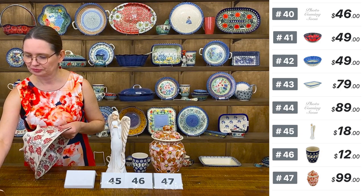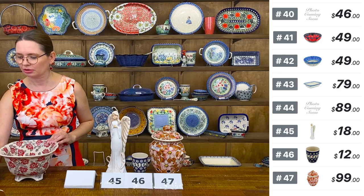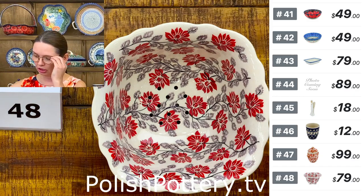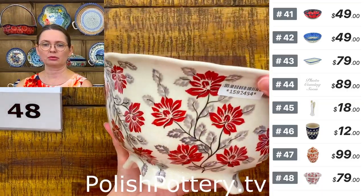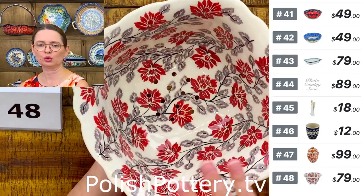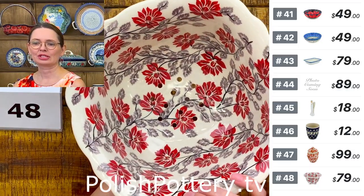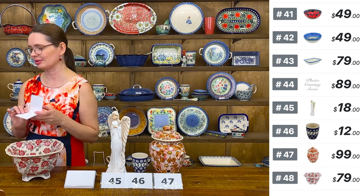And what we have here? Colander from Manufaktura. $79, only three left, and they are on clearance tonight. 9.5 by 9.5, 5.5 tall. You can use it as a berry bowl. The openings are only at the bottom, so when you look at it, you cannot even tell that this is a colander. So you can have a full bowl of berries, and you can eat them all evening or all day. They're going to just sit there and wait for you. But remember, don't wait too long with berries because they will go bad.